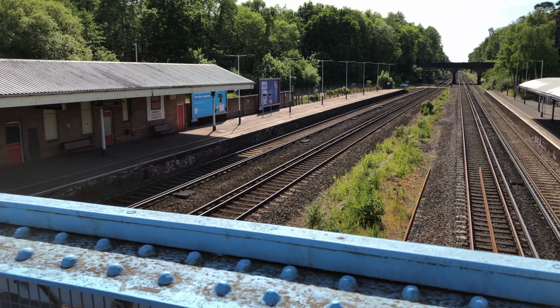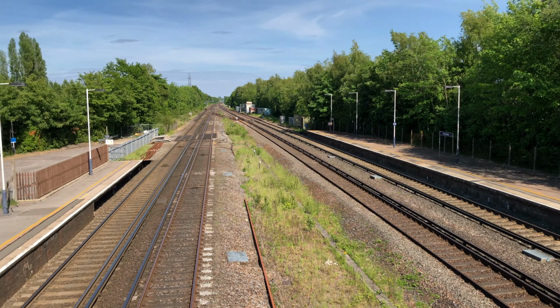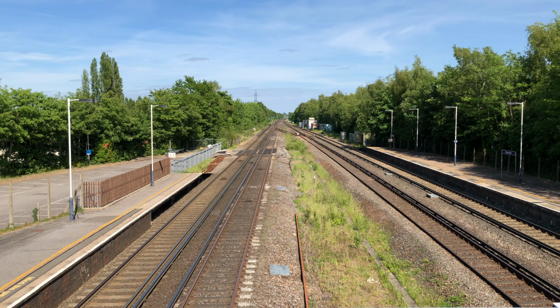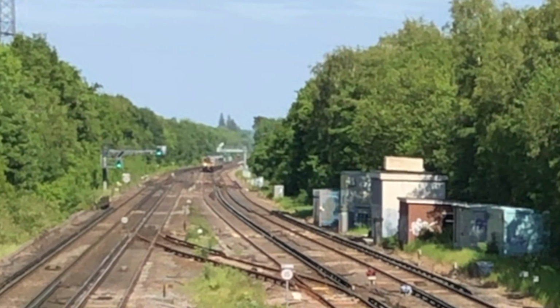My previous video, which I think was Thursday's video, we saw a single freight train, and here comes the first train of the day. So, brilliant way to kick off today's video.